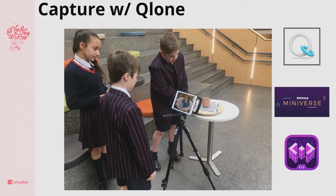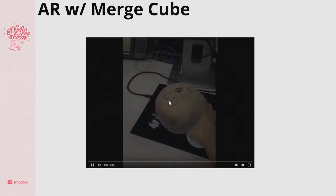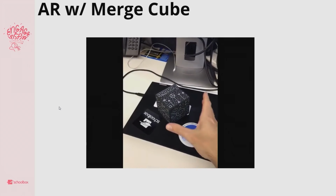we upload the object file, which contains the STL and the texture, into Miniverse. Miniverse then gives you a code, which you then open in Object Viewer. This is all on iOS, so our students in Year 6 have got iPads, so they can do all of this from their own device. And then what happens is this cube, the still frame already gives it away, but you can see this is my desk, there's a shameless plug for Schoolbox, and the cube turns into the pottery.